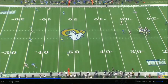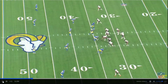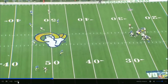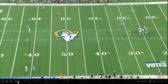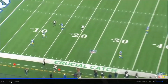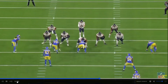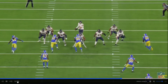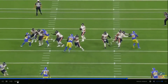They max protect, send three routes. Now that one is on Foles. I can't tell which receiver that is. They get open late. Now, Foles is getting hit, by the way. But, yes, the pass is off. So, let's see the pass rush. And again, they max protect. They leave six in to protect. They only rush four.